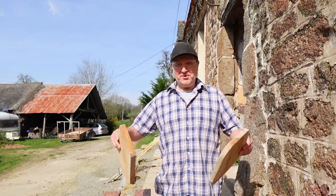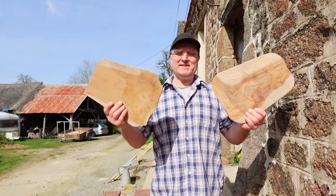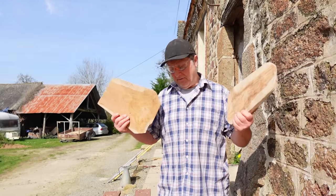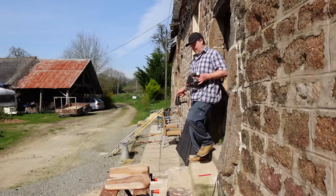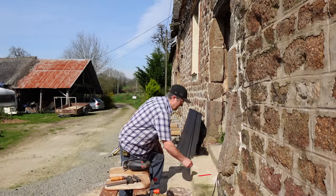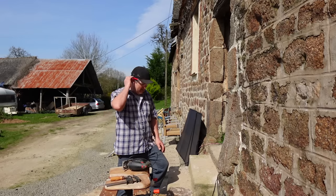So what I plan to do is turn these plain and simple teak blanks into something, well, something that you'd want to buy. So let's see whether I can work my magic on these. Pencil, bigger ears.